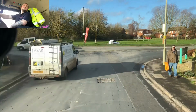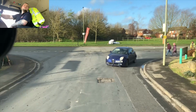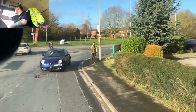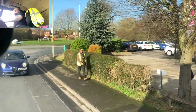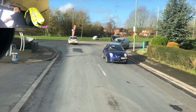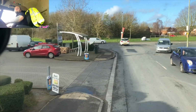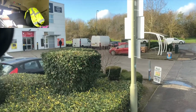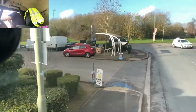As per usual, we've got a car too close to me. There we go, here he is in the white car. Way too close to me, didn't give me any room whatsoever. But they don't know. Right. This fella on the footpath letting me come through. Tighter.